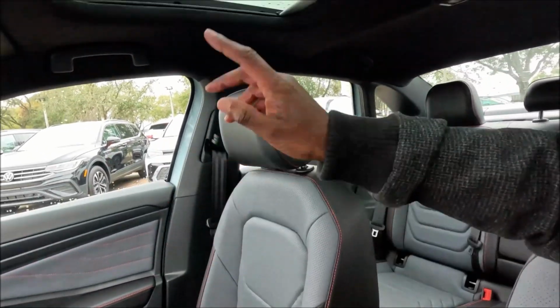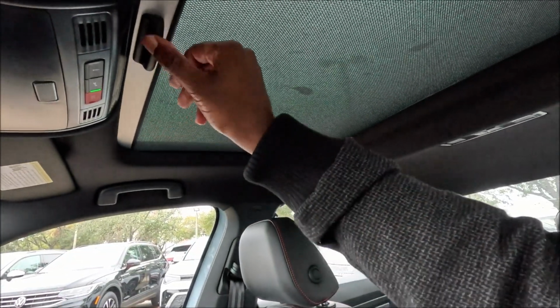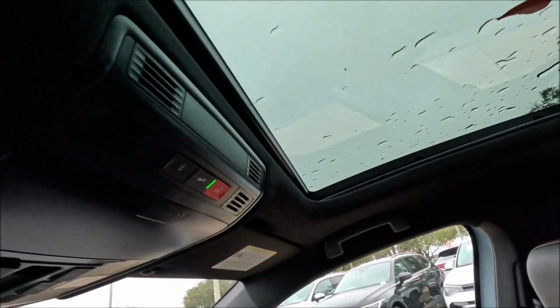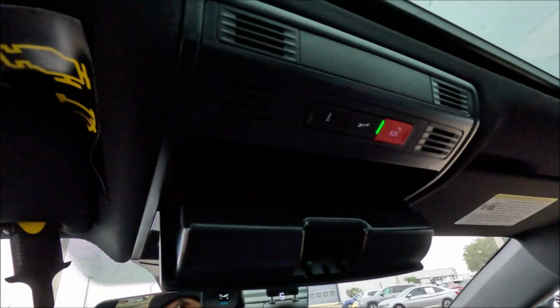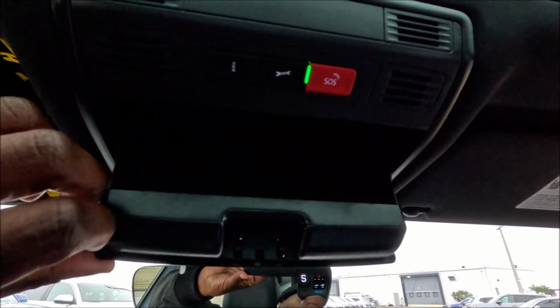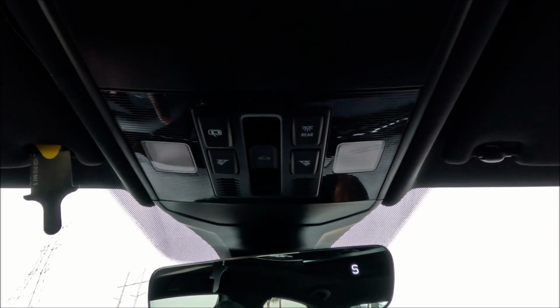Now, look up top, you guys will see big sunroof. I can close it manually with the sunshade here, makes it easy. We also have our SOS button settings up here. We got our taco holder, which I always say taco holder, but that is there for your sunglasses or glasses to put there. You also have your controls right there for your glass roof, your dome light, everything like that.